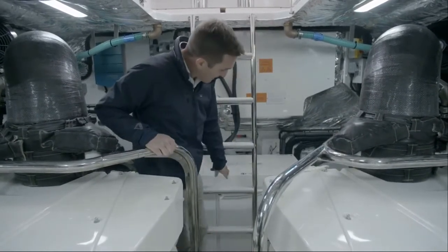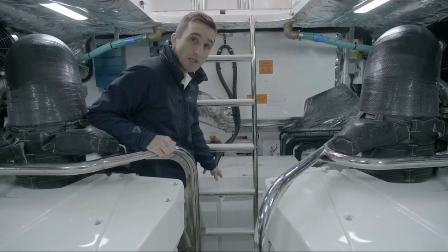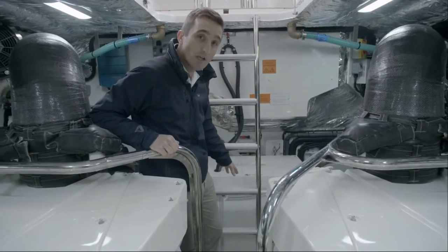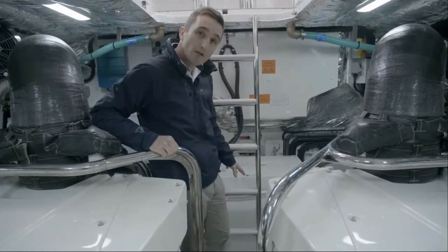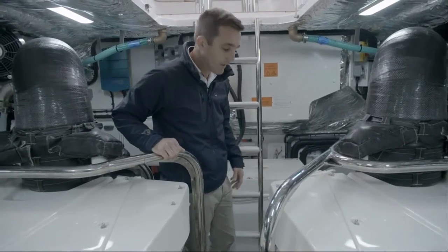Behind me here on the centre line, we've got a 17.5 kilowatt generator. That's the upgraded generator on this particular boat. The boat comes as standard with an 11 kilowatt. People tend to go for the upgrade when they go for an air conditioning system or a gyro stabiliser.